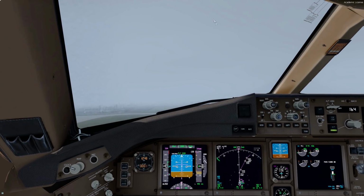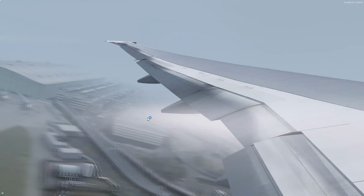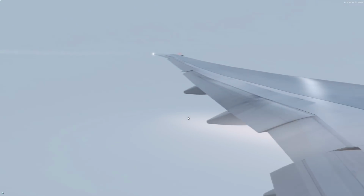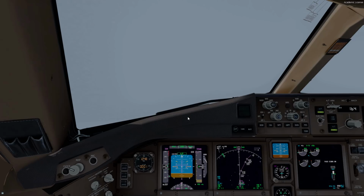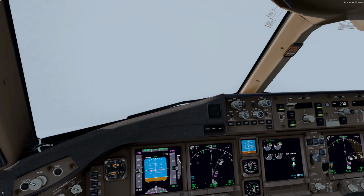And now we actually have to take on the autopilot straight away because we can't see anything. And that was Heathrow. Bye, bye. So now we obviously don't see anything, so we have to fly on LNAV and VNAV right out of the departure.